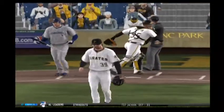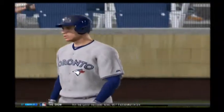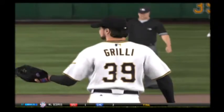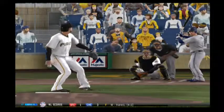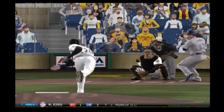And he struck him out. And there's the hat trick as that's his 3rd strikeout of the ballgame. And in the first 2 games of this series, he's already struck out a total of 4 times now. You get to where you just hate taking that walk back to the dugout.